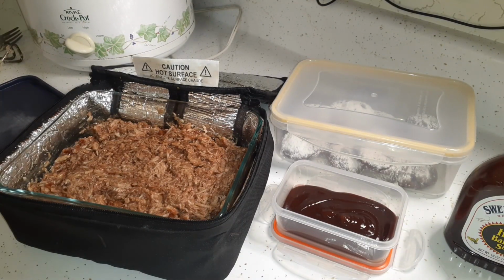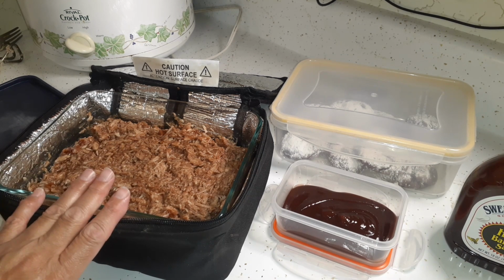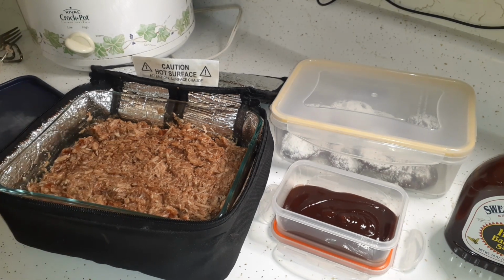All right, everyone. So it's just before 6 o'clock. I've shredded up the pork. And so what I'm doing here is, because Glenn is still in the trailer, I'm going to take him some in the mini hot logic. And he's just going to plug it in the trailer.